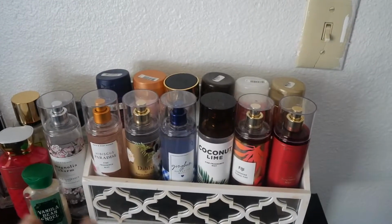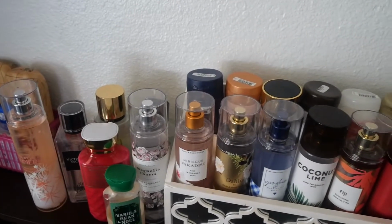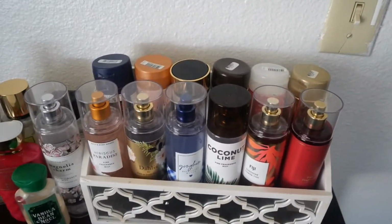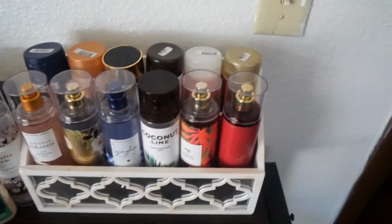Alright, guys, so this is where I keep all of the products that I'm currently working on or that I've been gravitating towards. So this is everything that is already organized, in my opinion, that I've, like I said, been gravitating towards. So this is literally the rest of my collection.